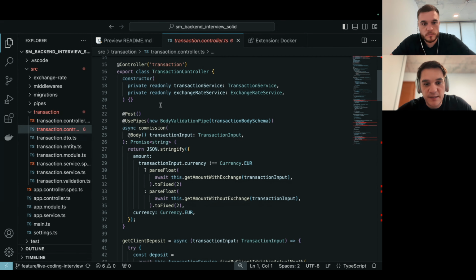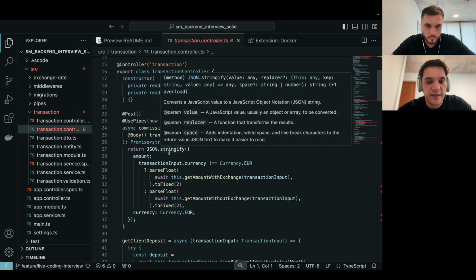So basically, I started here in the interview. We couldn't really execute the code or run it. That was not the purpose. It was just looking at the code, discussing it, and applying changes.